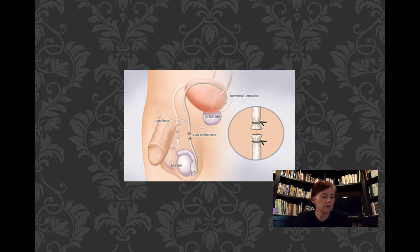I also want to bring up that when men have a vasectomy, they'll go in and just cut that vas deferens. So vasectomy, ectomy means to cut. They've cut that vas deferens, so everything else is intact. The testes are intact. The vas deferens is intact.